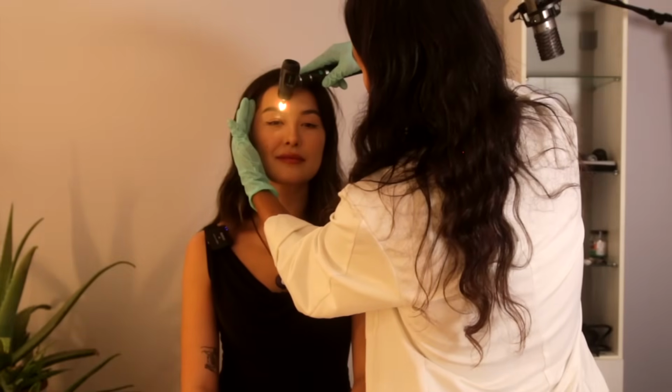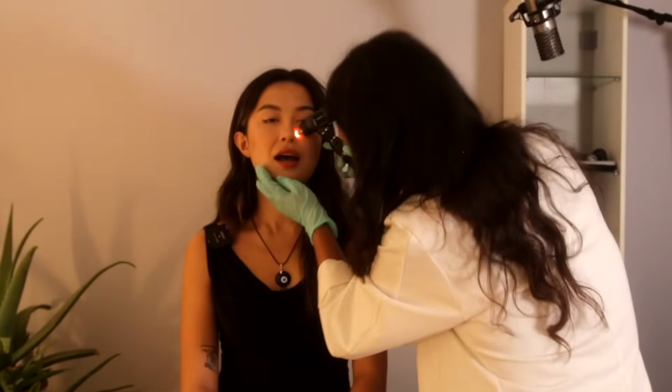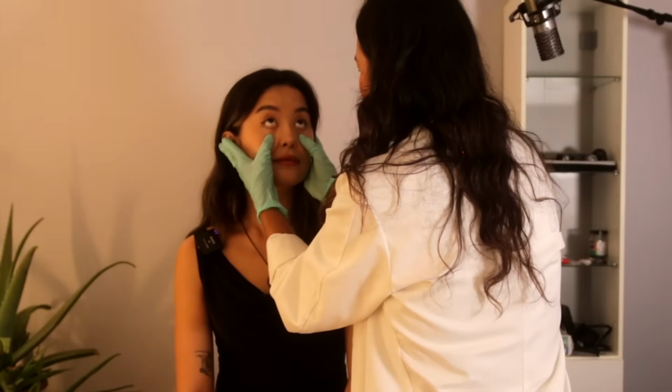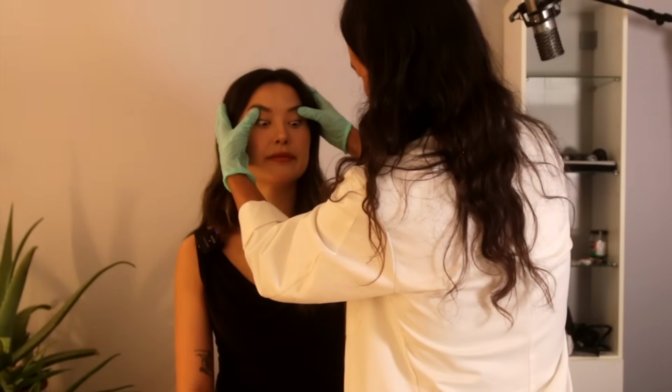Okay. Yeah, I don't see any obstruction of the sinus. Open up your mouth and illuminate. Looks good there. One more time. Yeah, looks great. Okay. Let's take a look at your conjunctiva real quick. See if there's any redness there. Just look up for me. Good. And then look down. Okay. Erythema of the conjunctiva. Sinuses are clear. Transillumination clear. No pain and tenderness upon palpation and percussion.